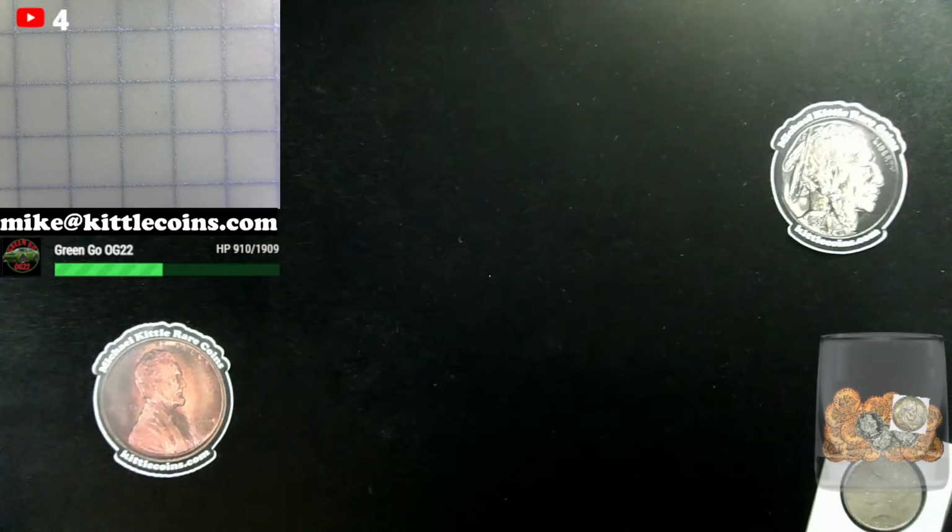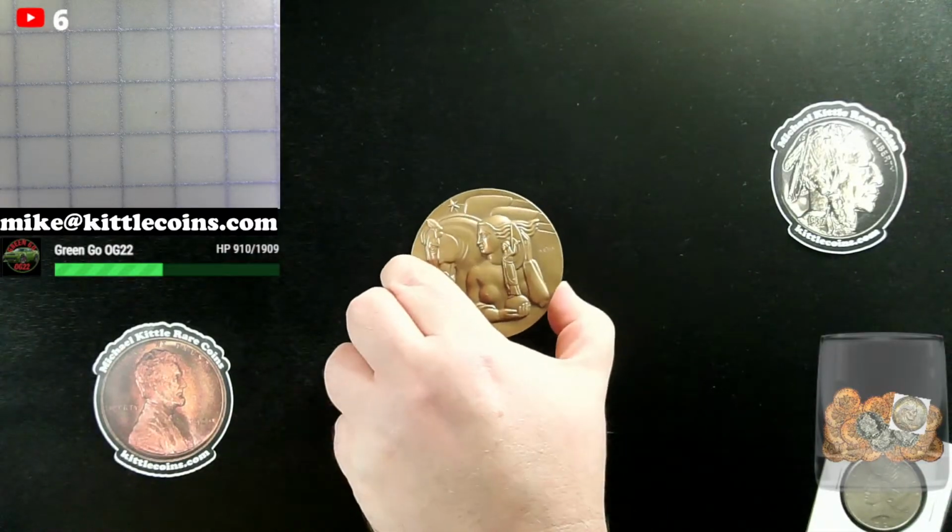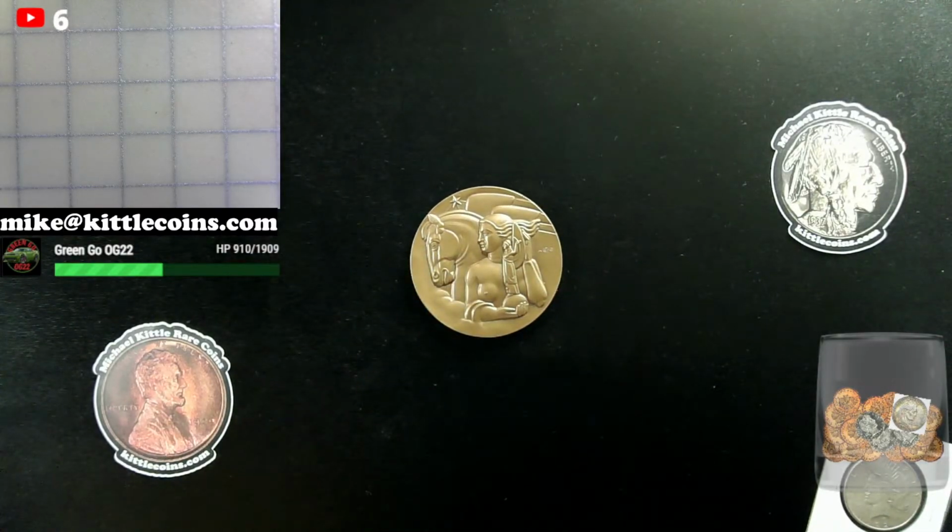This one here's the first one I got right there. This one is called To Thine Own Self Be True. And it was made in 1954. And this is issue number 49 by the Society of Medalists. Let me see if I can get you some information. Some of these I have some information on, others I wasn't able to find.